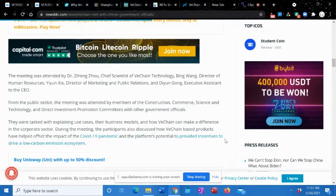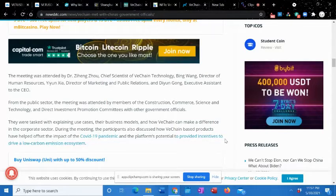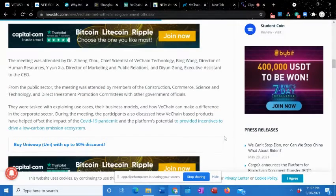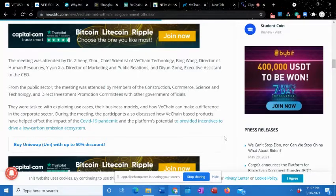The meeting was attended by Dr. Ziheng Zhu, Chief Scientist of Vechain Technology, Bing Wang, Director of Human Resources, Jun Ji, Director of Marketing and Public Relations, and Dayun Gong, Executive Assistant to the CEO. From the public sector, the meeting was attended by members of the Construction, Commerce, Science and Technology, and direct investment promotion committees with other government officials. They were tasked with explaining use cases, their business models, and how VeChain can make a difference in the corporate sector. During the meeting, the participants also discussed how VeChain-based products have helped offset the impact of the COVID-19 pandemic, and the platform's potential to provide incentives to drive a low carbon emission ecosystem.